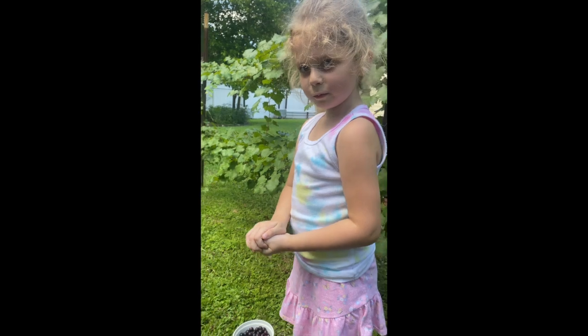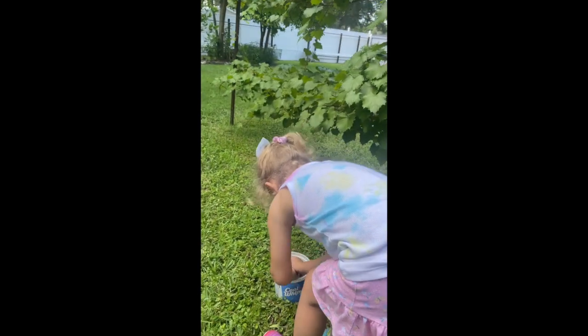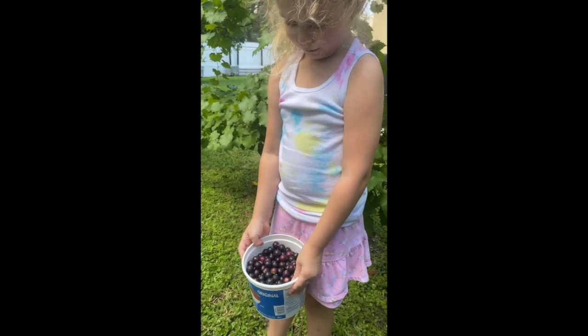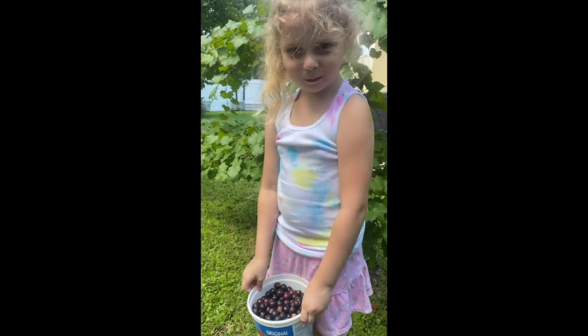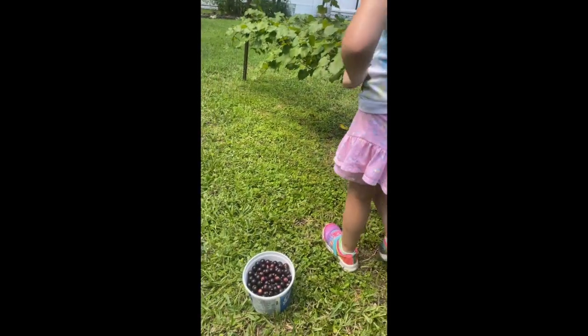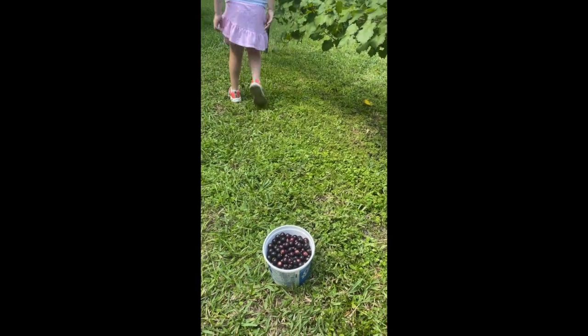Let's see all the grapes you picked. Wow, look at Mia's bucket. It is full. We're going to make... Last time I couldn't carry it, but now I can. Yeah. We'll make some jelly and some juice.